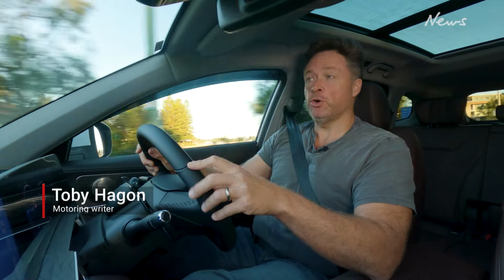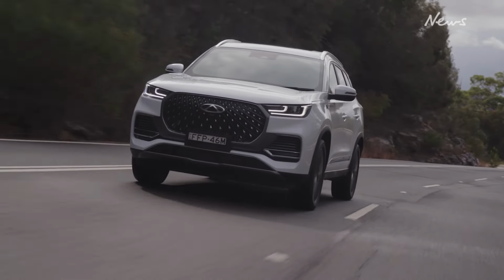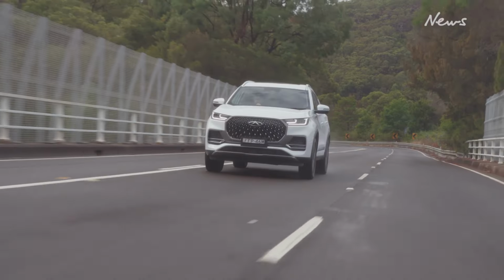This is one of the most affordable 7-seaters on the market. It's called the Chery Tiggo 8 Pro Max. It's a long name, reasonable sized car, mid-sized SUV, but instead of the usual 5 seats you get in something like that, it's sort of been stretched a bit and you get 7 seats.